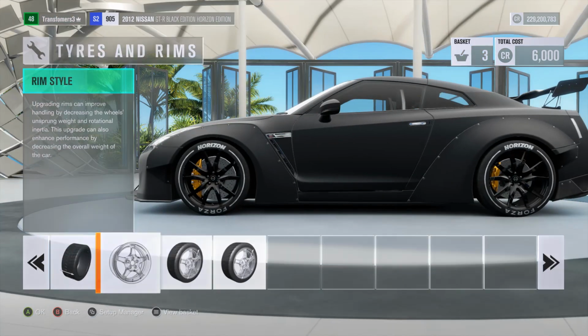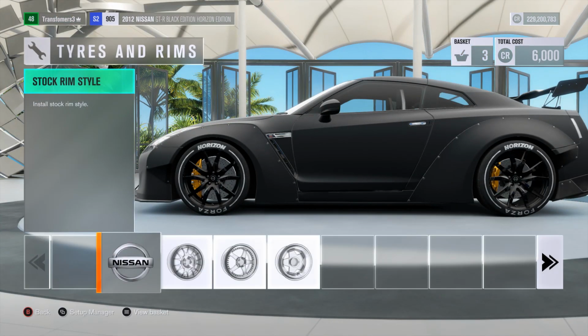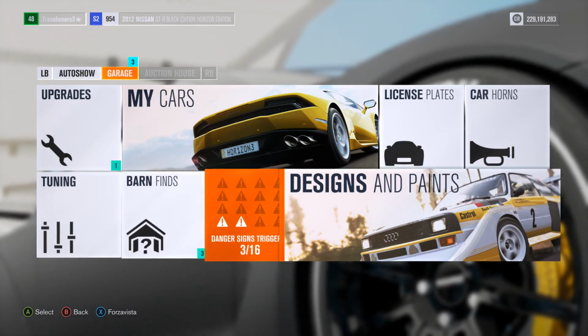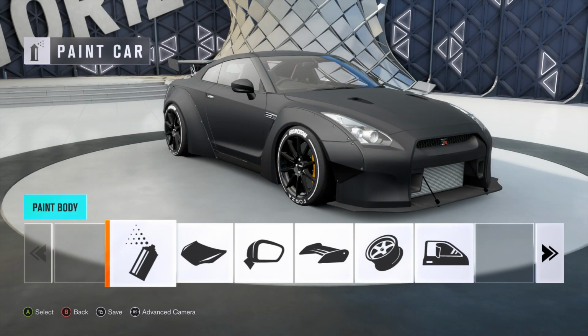Obviously I'd want big tyres, and I mean those rims, they're just nice. I don't want anything fancy. Tune wise, that's kind of what I'd want. I'd want a fully upgraded, maybe an Alpha kit on it, an Alpha 12, something mental.